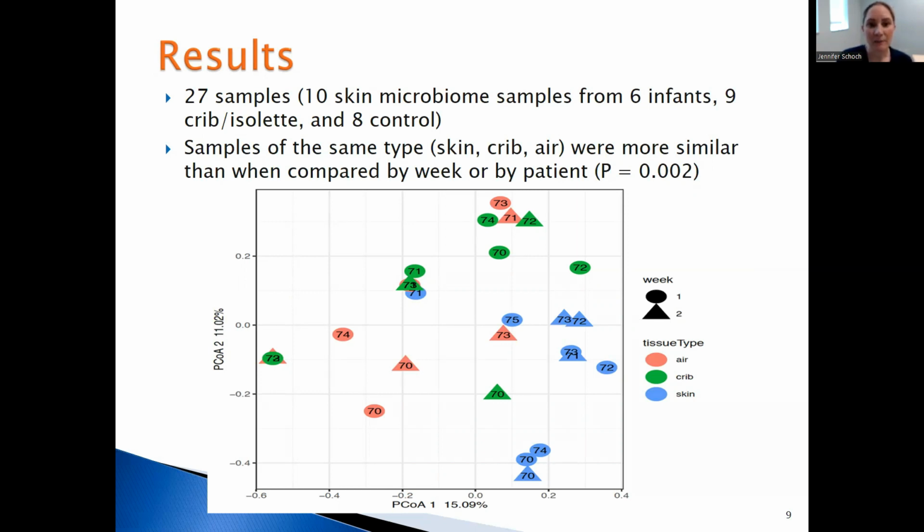And the samples of the same type, the skin, crib, and air. So you can see here our air or control swabs are this sort of pink, orange, salmon color. Our crib swabs are the green color, and the skin swabs are the blue color. And then for each patient, each collection point, we had either a week 1 or a week 2 sample. That's the circles and the triangles. And so on principal coordinate analysis, you can see that the samples of the same type are more similar to each other than when compared by week, so week 1 versus week 2, or by patient, because we did have quite a few patients that had a week 1 and week 2 sample.